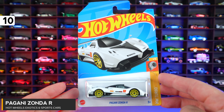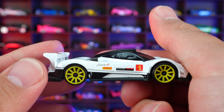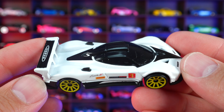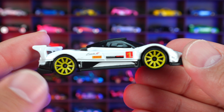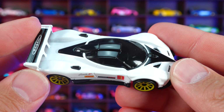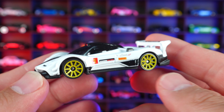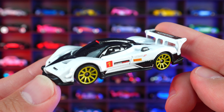Pagani Zonda R from HW Turbo. I'm a big fan of this casting. I think it looks fantastic. Love the design of the Pagani Zonda R. Love the colored wheels on here, the blacked out roof and windows on there. Big spoiler on the back with the Pagani logo. Just look at that design. Does that not look amazing?